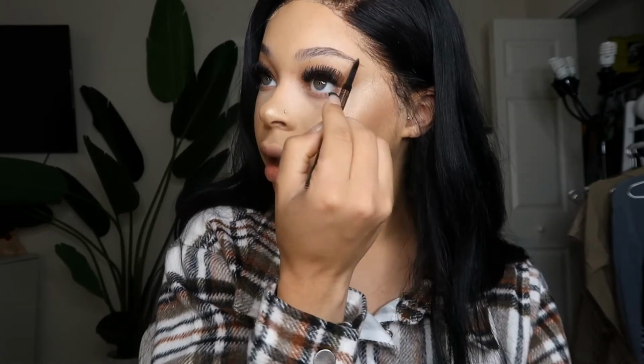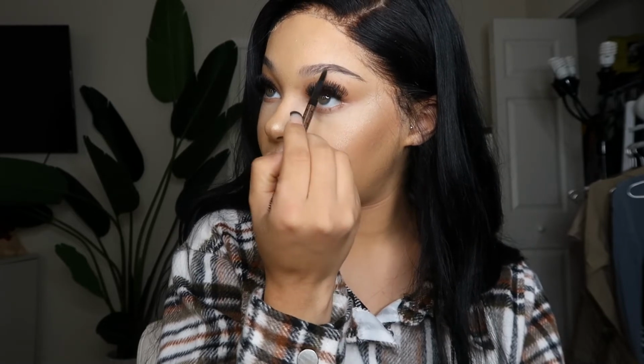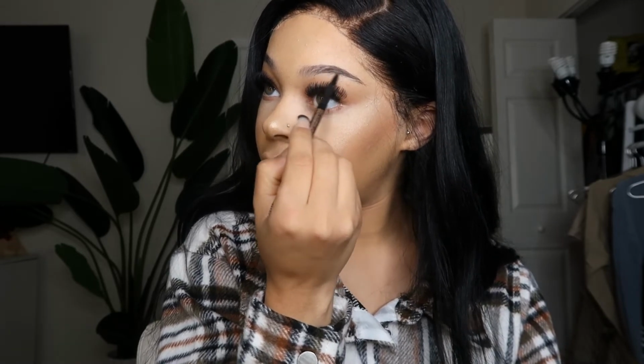So real quick, I'm gonna do my brows. I almost forgot to do them. This is the Anastasia Beverly Hills Brow Wiz in the color Ebony. And I'm not gonna be doing any concealer on the brows. This is just a little fill-in. That's pretty good.